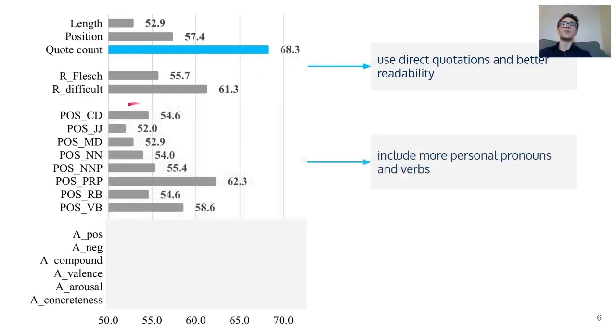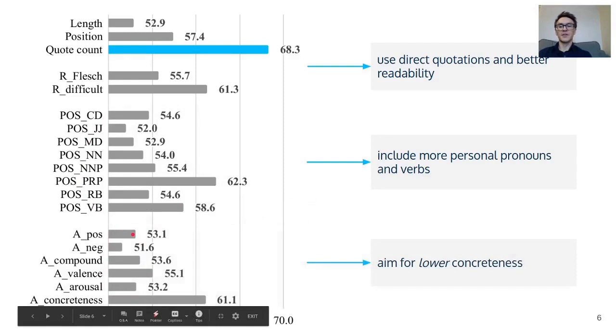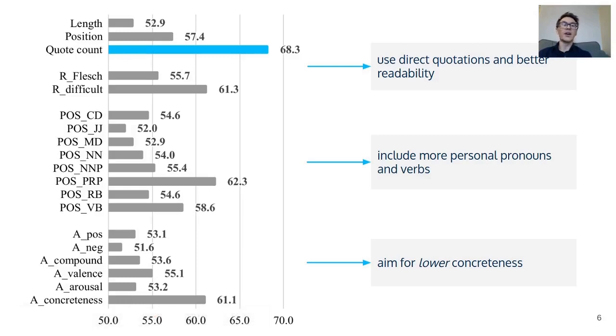When we look at the part of speech tags, we find that pull quotes tend to include more personal pronouns and verbs. When we look at the affect features, overall we find that they perform quite poorly, except for concreteness. And in particular, we find that pull quotes tend to have lower concreteness. That is, they're more abstract than non-pull quote sentences.